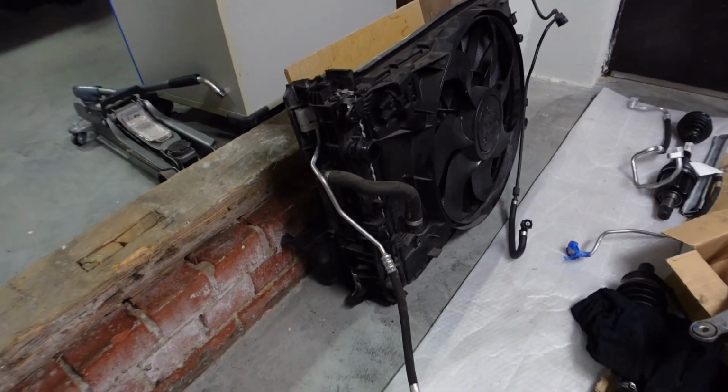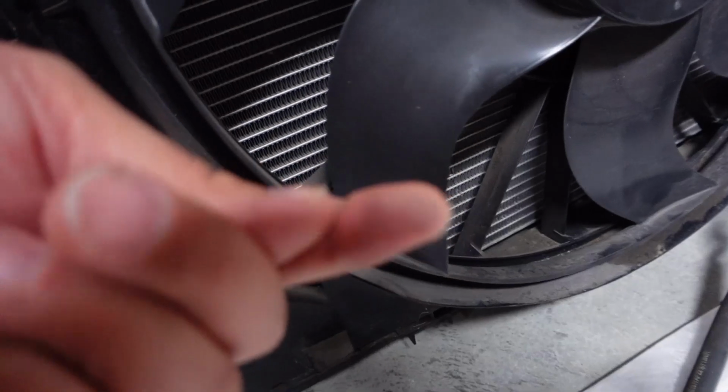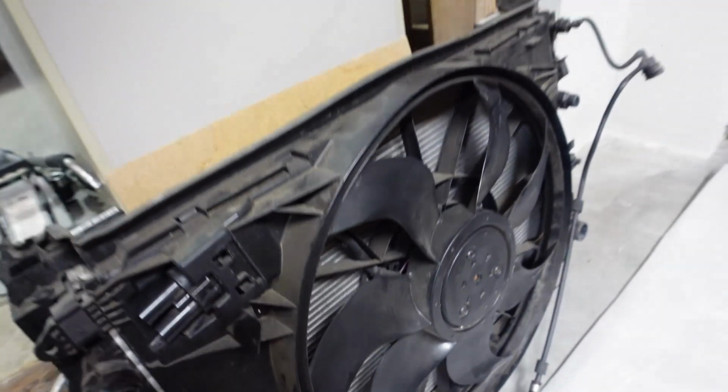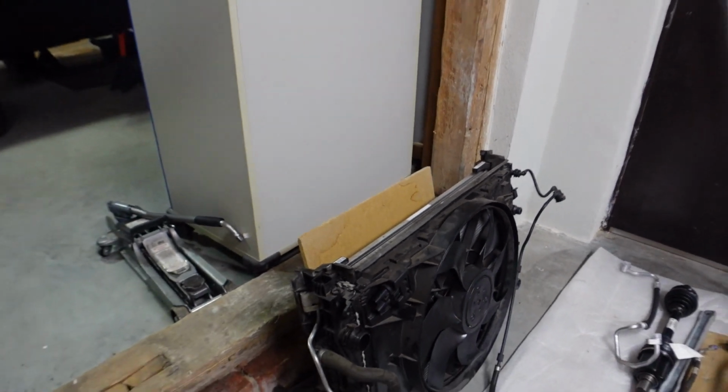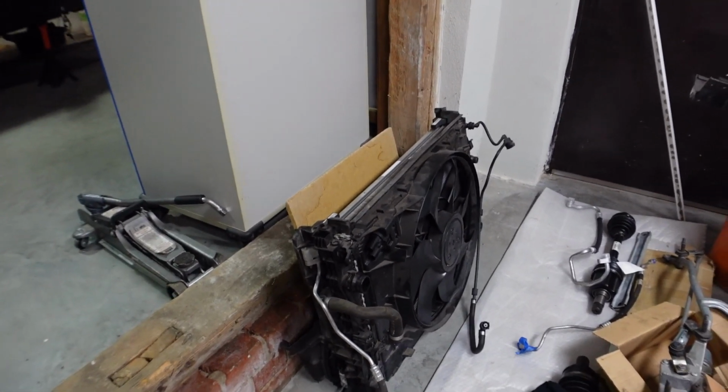And there's the poor radiator pack. It's just been sitting there collecting dust, and there is quite a bit on there, but fear not, we can take this thing and get it put on to the front of the car.